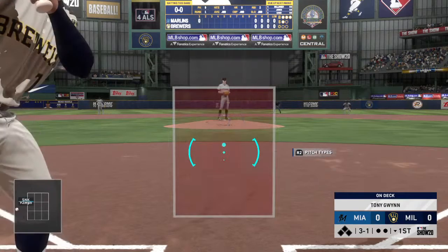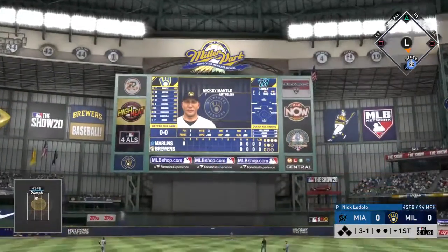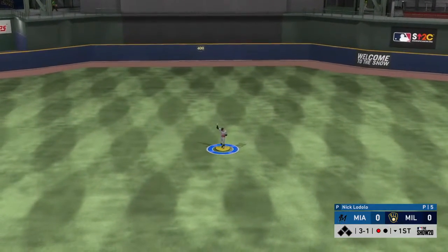Well off the inside that time as the sinker misses for a ball. Having a little trouble finding the zone to start the night. It's always deflating to walk the leadoff guy in a game, so we'll see if he can initiate some contact here. Mantle is under it, and there's one gone.